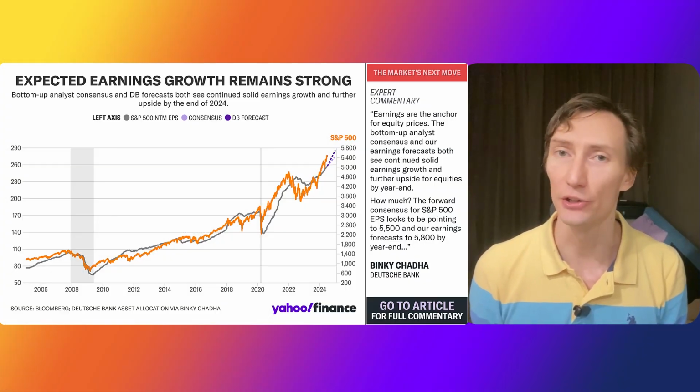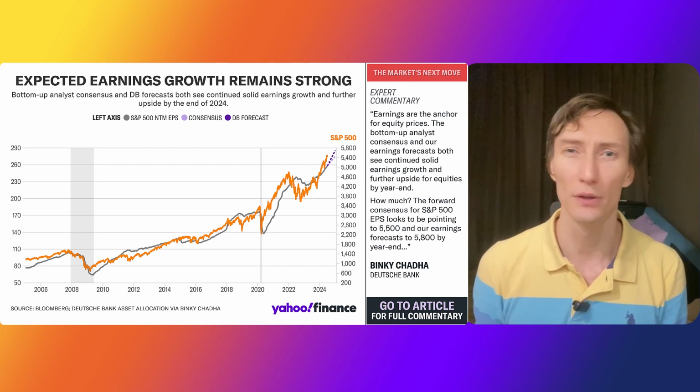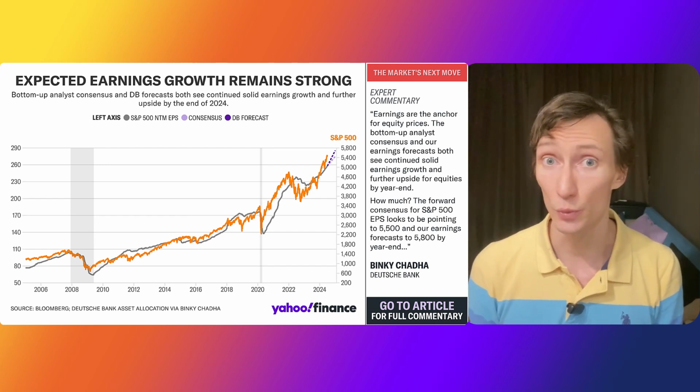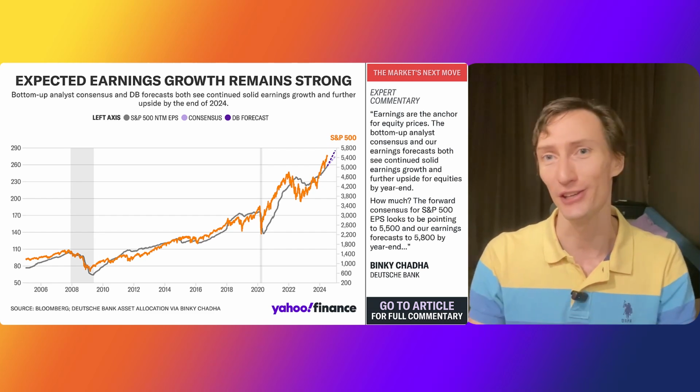Chart 25, earnings forecasts. Deutsche Bank's chart shows analyst consensus and their own earnings forecasts. Both predict continued solid earnings growth. This could potentially drive further upside for equities by year end.